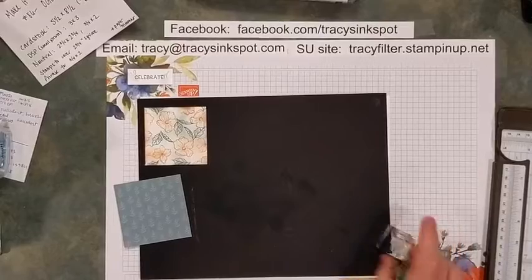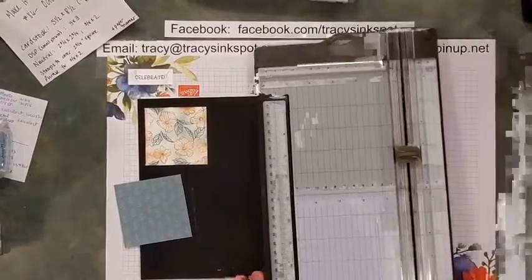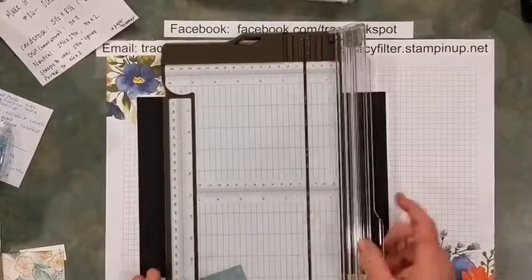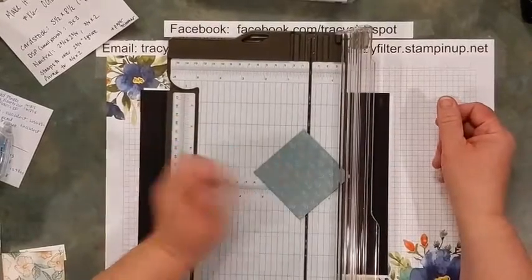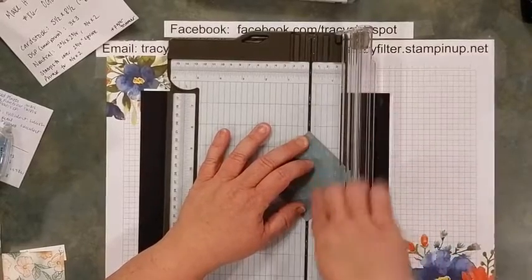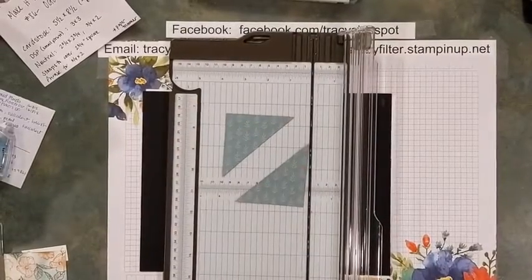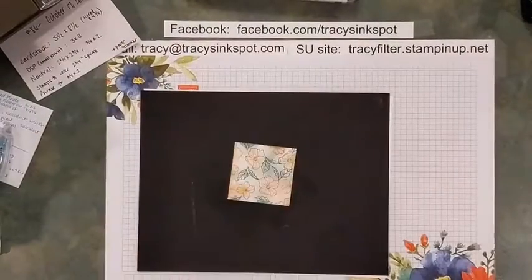All right, let me close all of that up so I don't stick my fingers in anything. Okay, so go ahead and grab your paper trimmer. Now what you're gonna wanna do is take your designer series paper and we're basically just gonna cut it in half, but we're gonna cut it in half so that we make 2 triangles. So here's your 3x3 square, turn it one direction, line up your points in the track where the blade is going to go, and cut through. Okay, so now you have 2 pieces, and we are going to use those 2 pieces like a frame around the imagery or whatever you have as that piece right there.